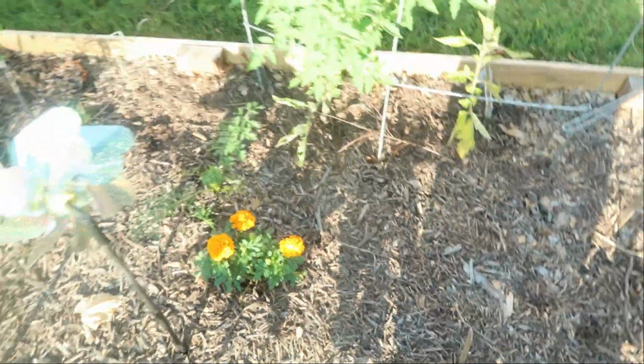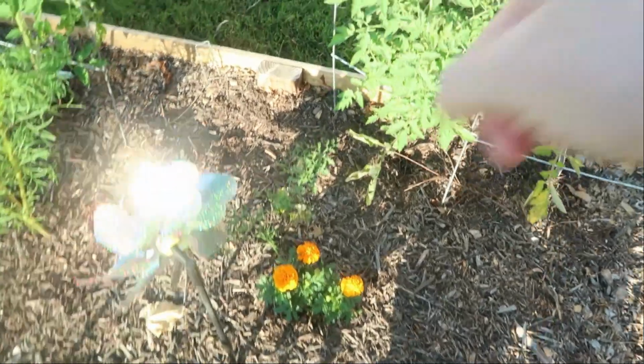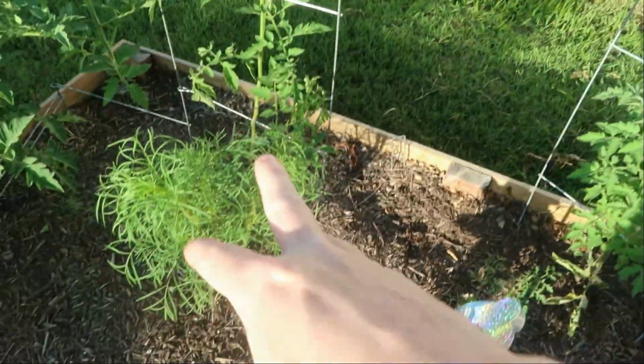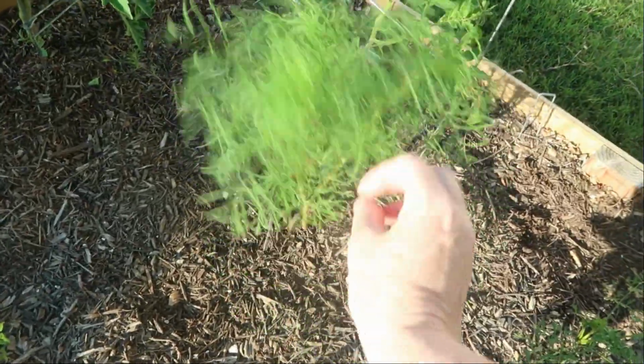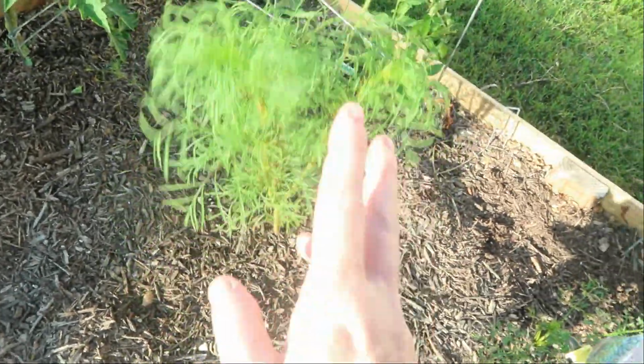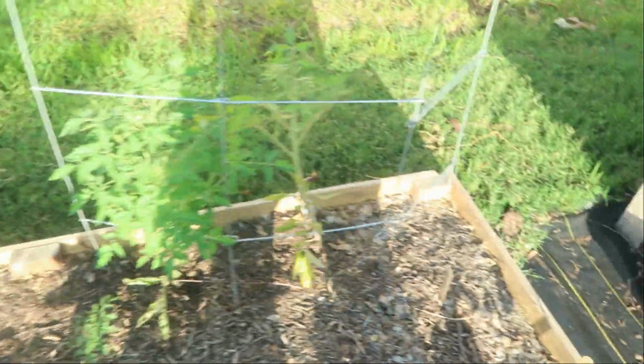Marigolds doing great. I've learned one thing about this year. I'm really good at growing flowers. This carrot's doing good. This is supposed to be chamomile, but it hasn't started blooming, so I don't know. I'm just leaving it. You never know. Let's talk about tomatoes.